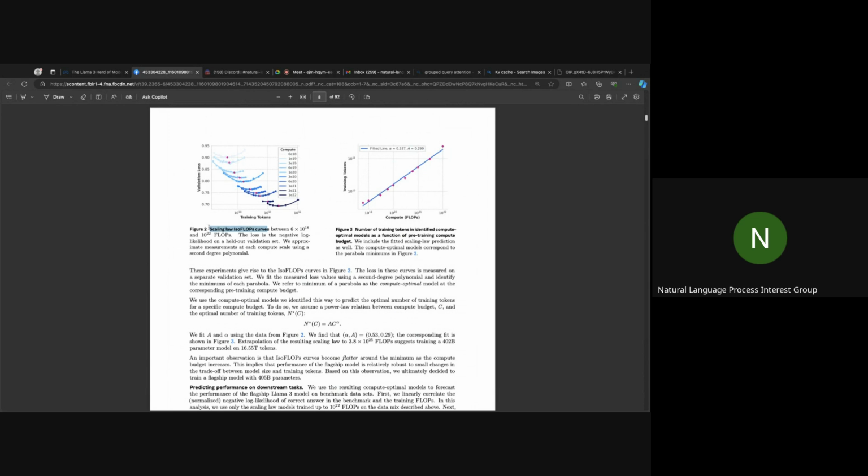So these two figures are quite interesting. Each of these curves shows, with the same fixed compute, what happens if they increase or decrease the training tokens given to the model, and how that changes the performance or the validation loss for that particular model.